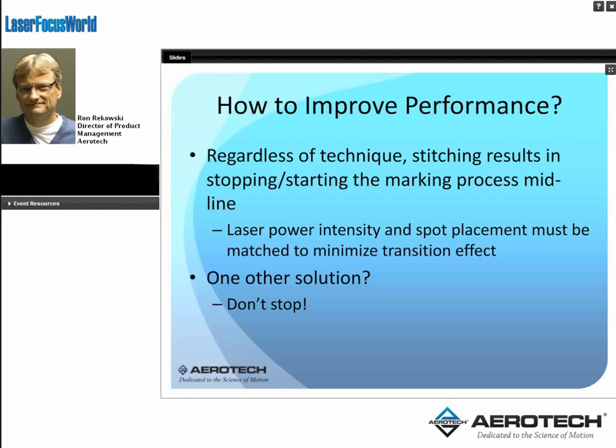The laser spot displacement and power density can be impacted at these locations as the laser transitions from turning off at the edge of one field to on again at the edge of an adjacent field. One solution to this problem is to not stop between the fields, but instead move the stages in a continuous fashion.